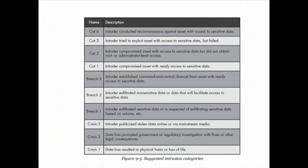Data loss prompted government, a regulatory investigation, or lawsuits. And here's where it actually caused physical harm or loss of life. And WannaCry was all the way down here by the end. It was not the stolen data that caused it. It was just the outage that caused it.